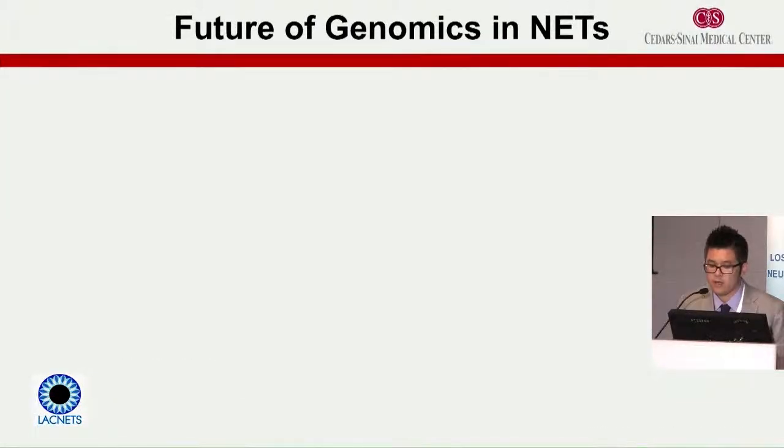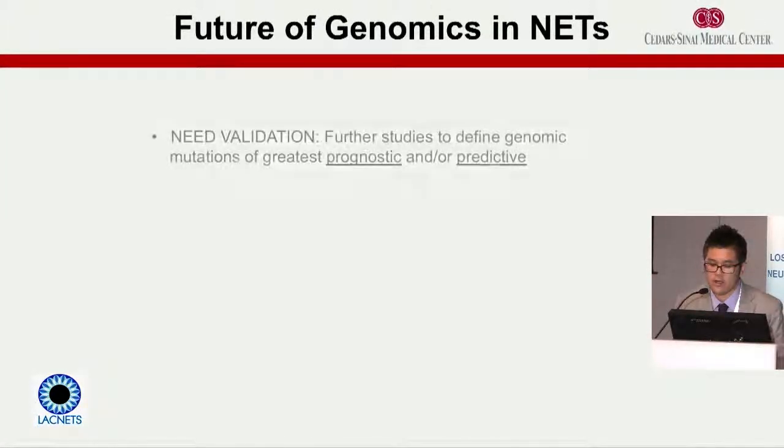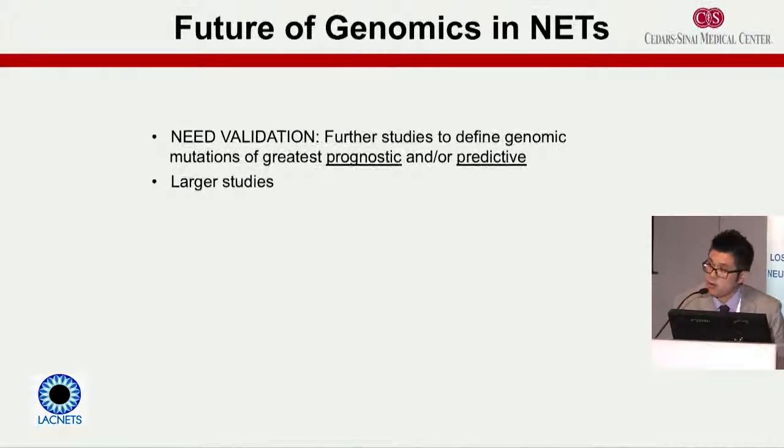And lastly, I'd like to end with the future of genomics. What's it going to look like? Well, these are exciting developments, but I do believe that these are still small subsets, as you can see, small cohorts of patients. We need to validate them in larger samples of neuroendocrine tumor patients to truly define a genomic mutation that is both prognostic and/or predictive of targeted therapies that are available.